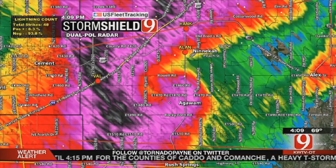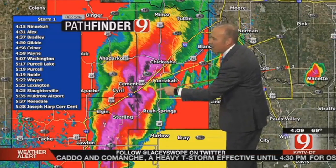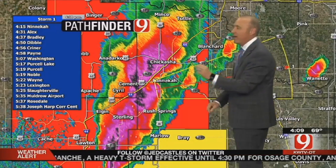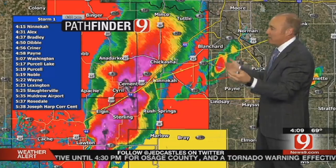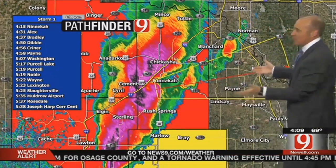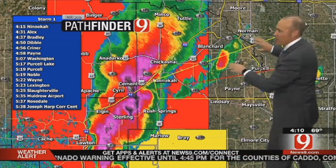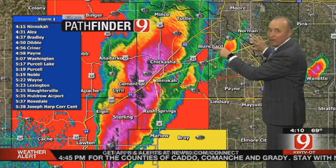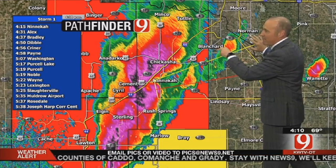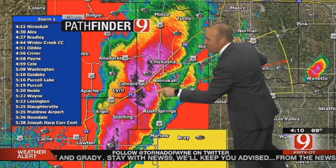And here's Pathfinder with the track of that storm as it's eventually going to be moving into McLean County if it stays on its track. Okay, and I want to point out, to me it looks like it's lifting a little bit northeast now. We just took the track a little further north. Which means, again, Purcell, which means also as far north as Blanchard might be in the line of fire. I can't say it enough. If you live in Blanchard, south of Blanchard down to 39, you need to be watching this.